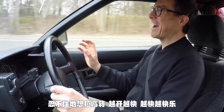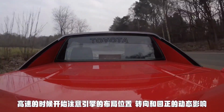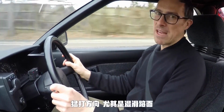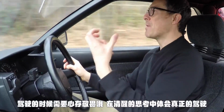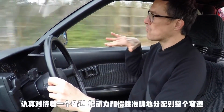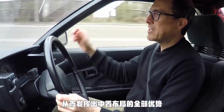It is fun when you're going quickly. You do really have to think about where the engine is on this car though. You don't want to be changing your mind when you're going into a turn, suddenly lifting off or being really abrupt with the steering, especially if it's wet, because those rear tyres, they're not very big by today's standards. So you just have to treat it with respect. But you do then think about driving the car and getting yourself set up for a corner and just driving as you should do, applying the power to get the weight over the back as you're coming out of the turn. Make use of that mid-engine layout.